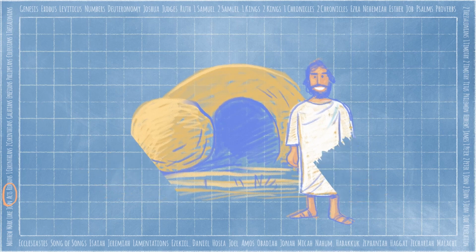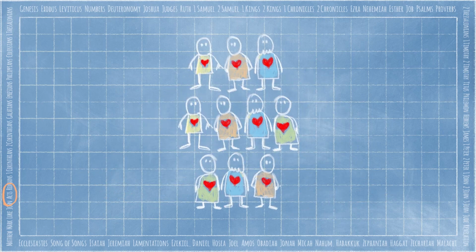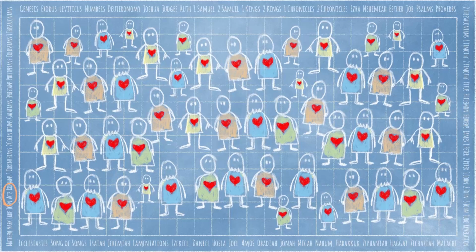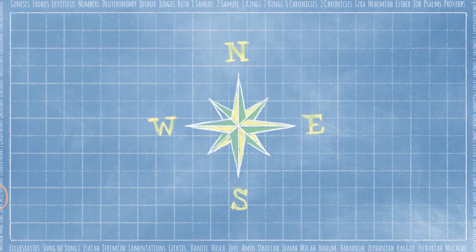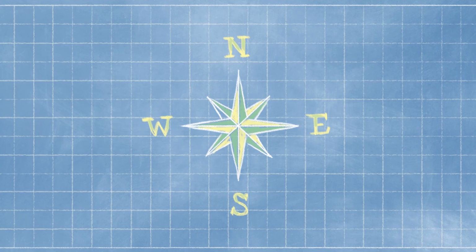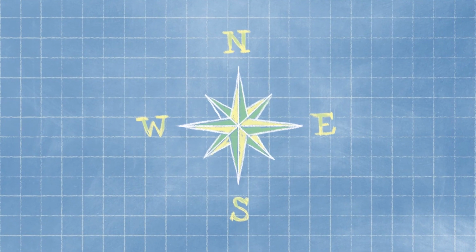After Jesus returned to heaven, the early church grew quickly, with the help of God's Spirit. When the believers faced trouble in Jerusalem, many of them scattered to other places, taking the news of Jesus everywhere they went. But other believers still remained in Jerusalem. Which is where our story starts. Take it away.